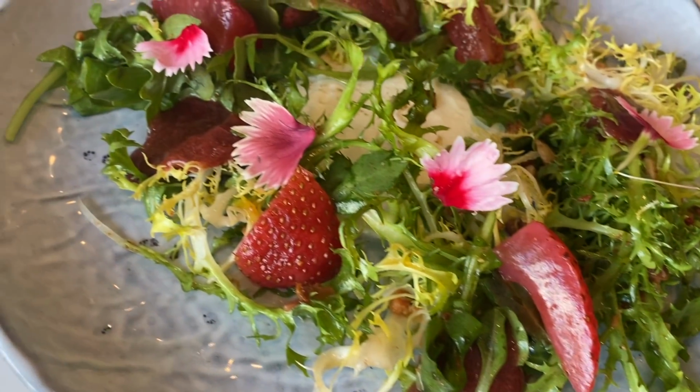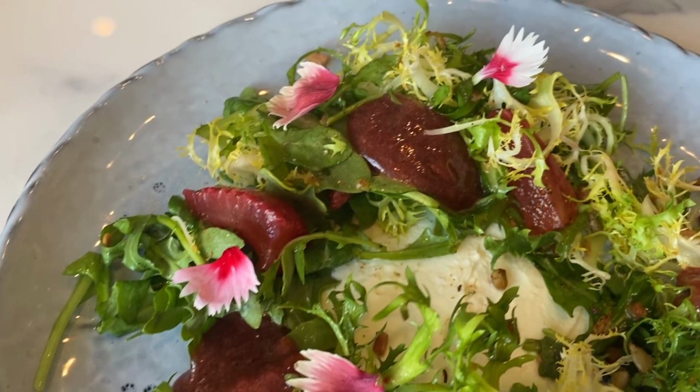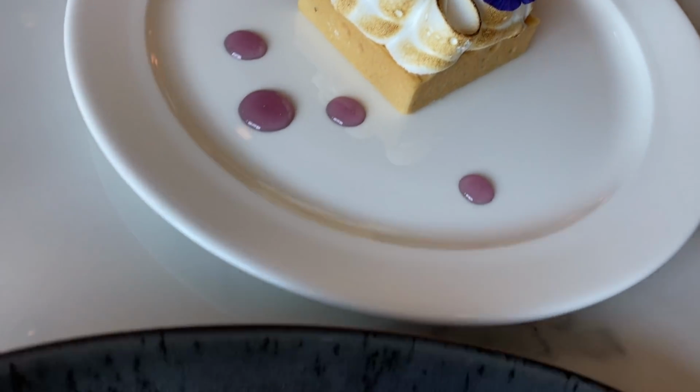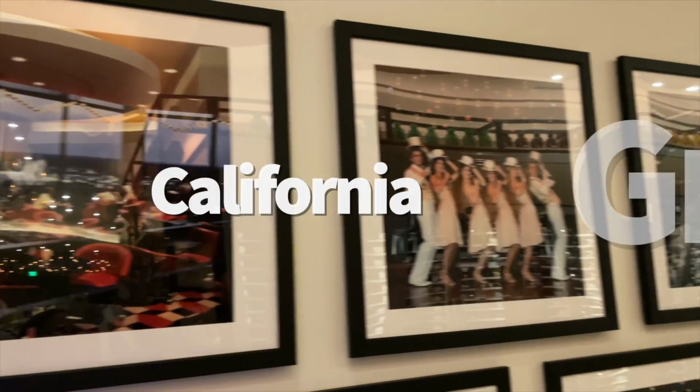Basically, don't show up wearing your theme park tank tops and flip-flops. Make sure to bring a nicer change of clothes to slip into after your day in the parks before you dine at Citricos. And the next restaurant we're going to check out is California Grill.